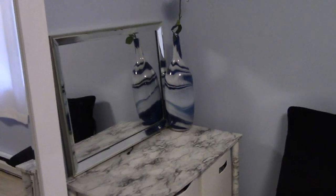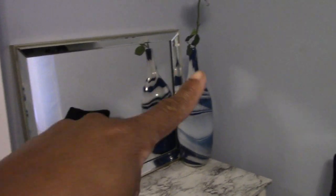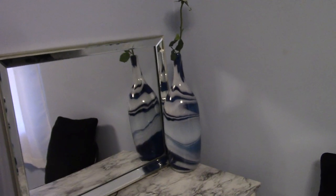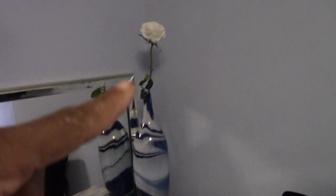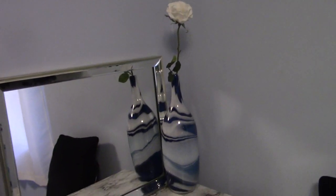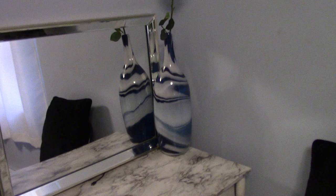Over here, I just have a mirror. And I picked it up from Big Lots. And it was $22. This vase came from Burke's. And I'm not sure what I want to put in there. But I know I've got to do a flower arrangement up there.